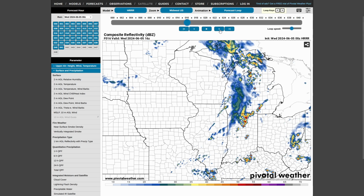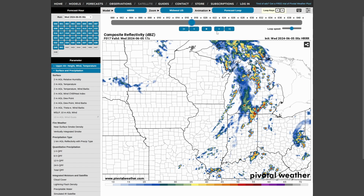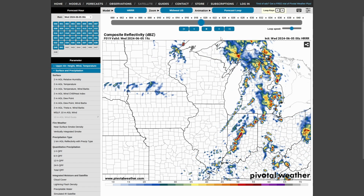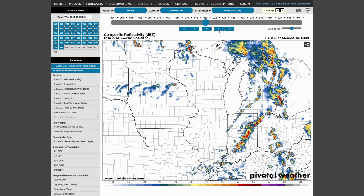And then as you go into the late morning hours and early afternoon hours, you do have quite a few storms beginning to form throughout parts of Indiana and Kentucky as well as Ohio. And then as you go into the mid and early afternoon hours, you will see that little bit of a tornado risk here into parts of eastern Indiana and central Ohio as well.